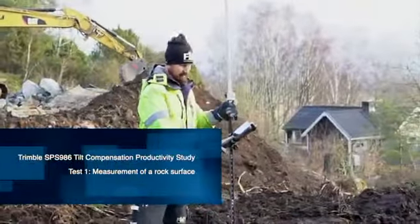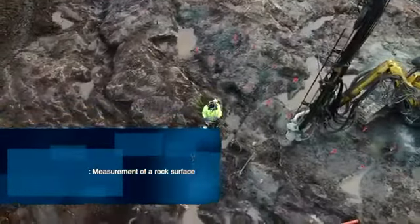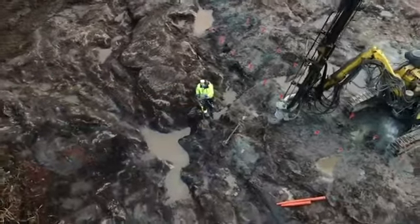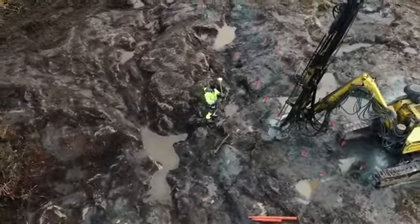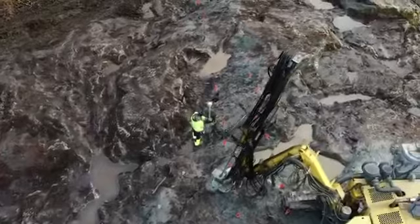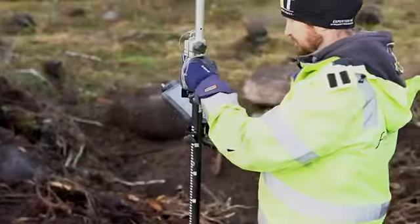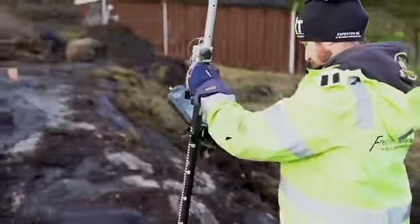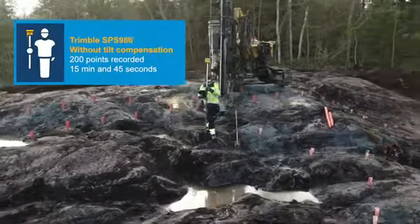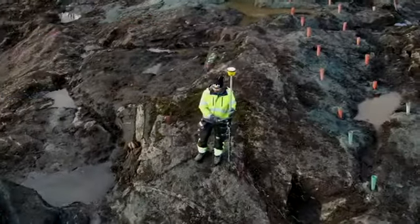For the first test, we measured the rock surface before drilling and blasting to find out how much faster it would be using tilt compensation. First, Fredrik measured 200 points of the rock surface without the tilt compensation feature. He has to ensure the pole is leveled for each recorded point. It took him 15 minutes and 45 seconds to measure 200 points with the SPS986 without tilt compensation.